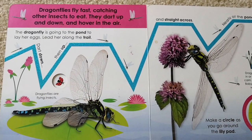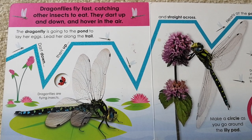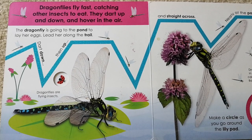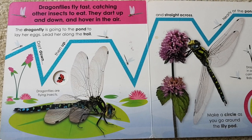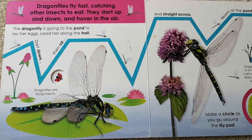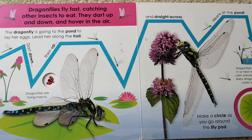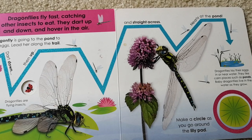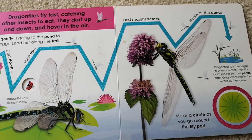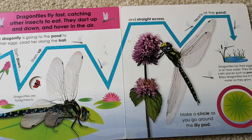Dragonflies fly fast, catching other insects to eat. They dart up and down and hover in the air. The dragonfly is going to the pond to lay her eggs. Lead her along the trail, dart down, then up, and straight across, nearly at the pond. Dragonflies are flying insects.